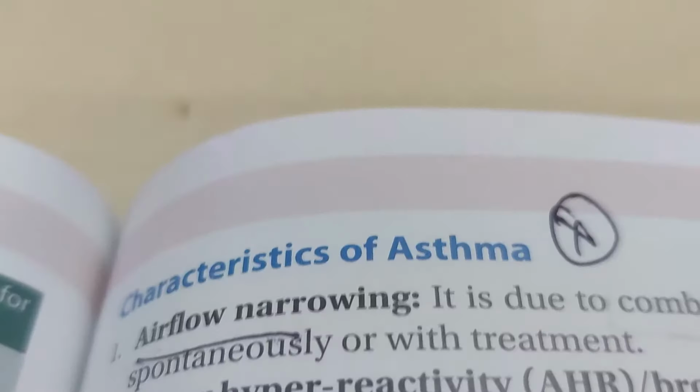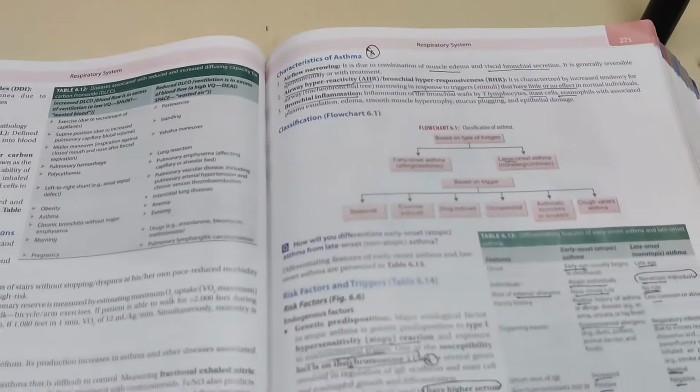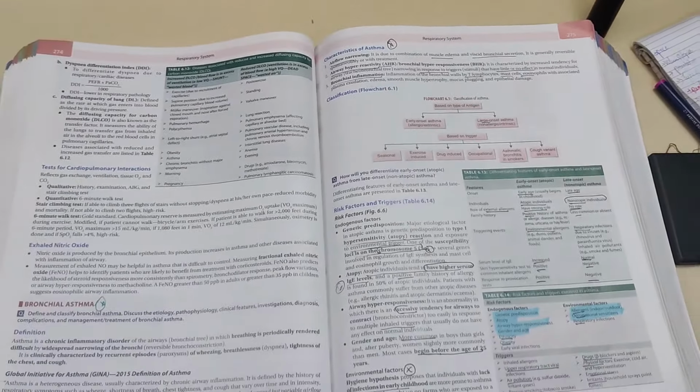Sometimes I feel like I have to put in some extra effort to read and understand the text given in the Davidson. But when it comes to Ramadas Nayak, it's a spacious book. The fonts are pretty good and it is more colorful than the Davidson. As I already said, there are lots of highlighted points, lots of tabular columns, lots of clinical diagrams and lots of flowcharts when compared to the Davidson.